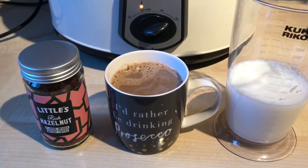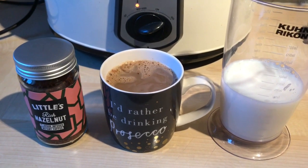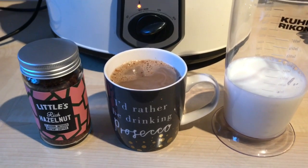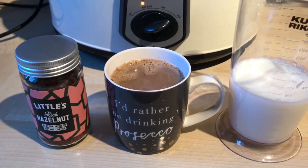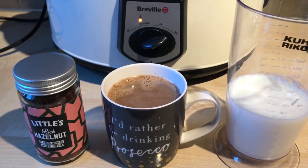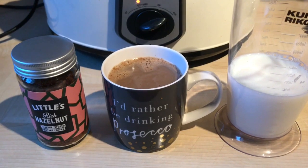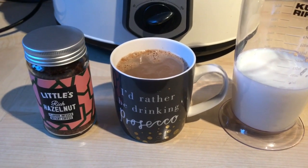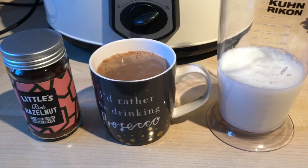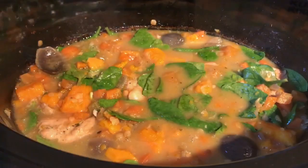So the stew is cooking away in the slow cooker. It's 7:45. I am so incredibly tired. We had massive storms last night, and I basically have been up pretty much every hour, checking that the fence is still up, that the bins aren't halfway down the road, and I am extremely tired. So I'm having a coffee to start my day. I've got a Littles hazelnut coffee, and I have measured out 350ml of skimmed milk.